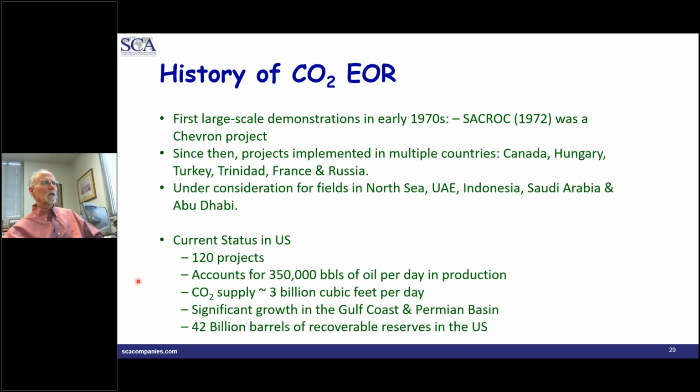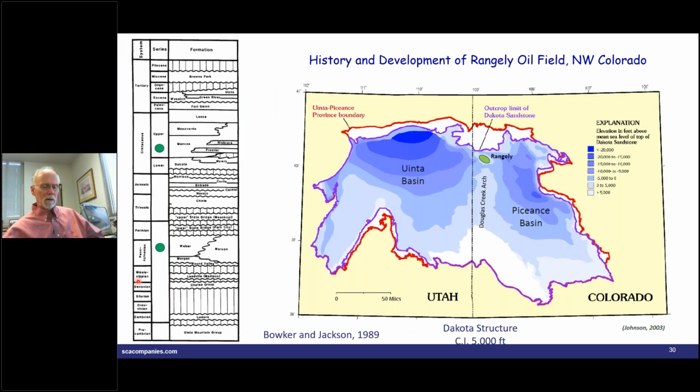So the history of CO2 EOR: first large-scale operations in the 1970s in the Permian Basin. Since then, it has been done around the world and is under consideration elsewhere. Lots of different projects in the US, lots of CO2 usage, and great increases in the volumes of oil recovered. So just a quick example of one of these projects in the state of Colorado would be the Rangely field of Northwest Colorado.